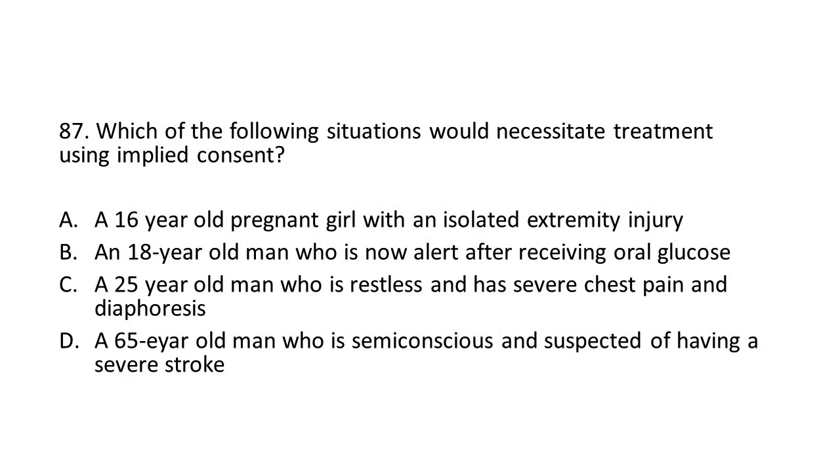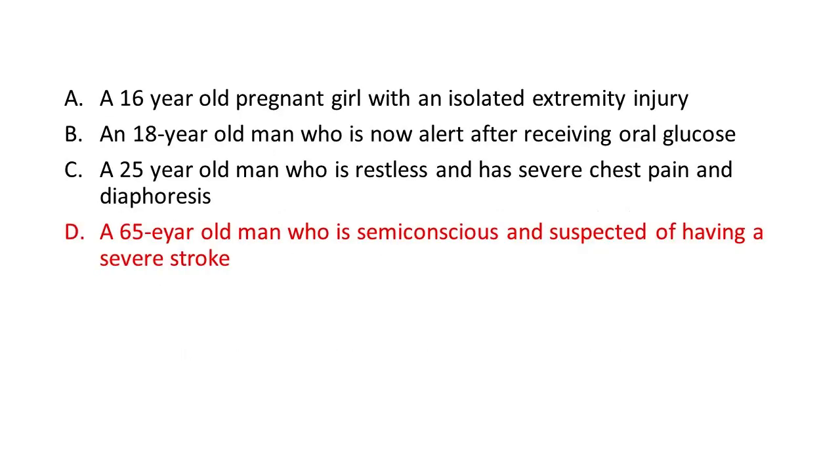87. Which of the following situations would necessitate treatment using implied consent? A. A 16-year-old pregnant girl with an isolated extremity injury. B. An 18-year-old man who is now alert after receiving oral glucose. C. A 25-year-old man who is restless and has severe chest pain and diaphoresis. D. A 65-year-old man who is semi-conscious and suspected of having a severe stroke. The answer is D. A 65-year-old man who is semi-conscious and suspected of having a severe stroke.